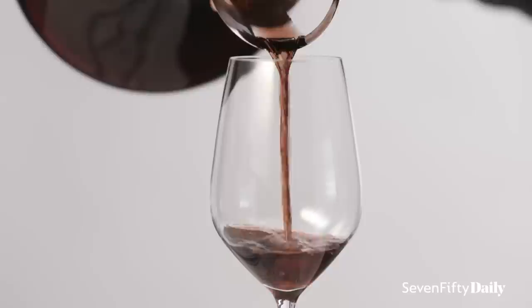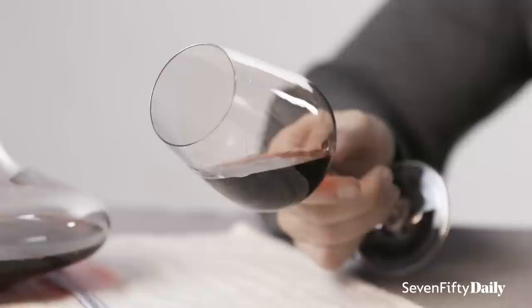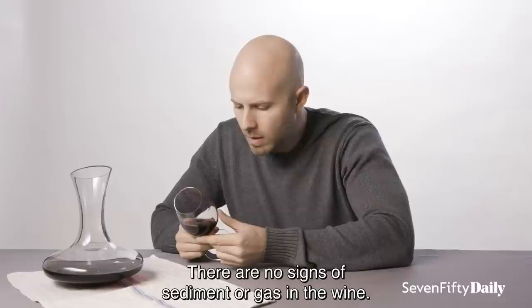Got a daybreak red wine of medium minus concentration, fairly pale ruby core, fades out to a paler reddish, almost kind of brickish garnet rim of medium variation. The intensity on the site is, I'd call medium plus. There's no signs of sediment or gas in the wine.